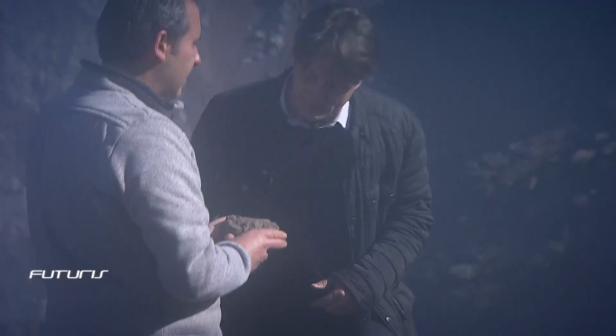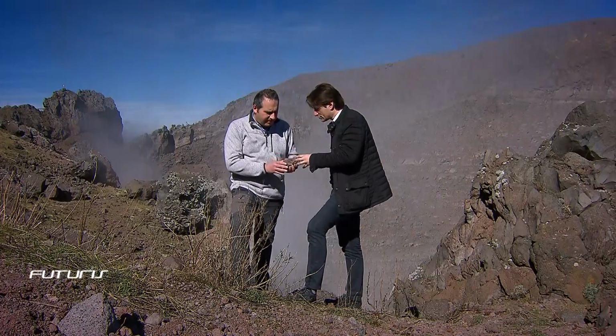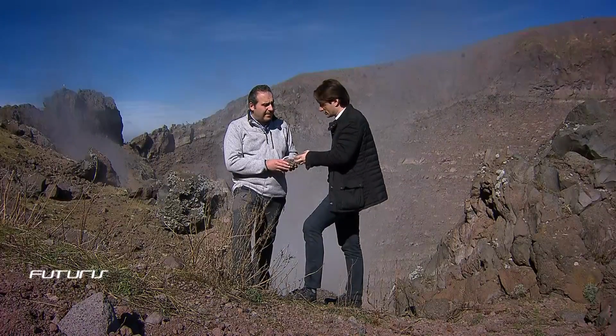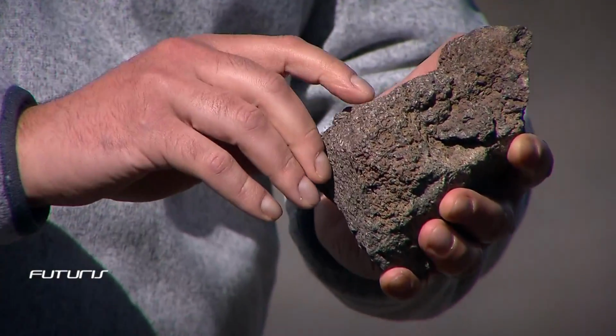Why is it so important to study volcanic rocks? What information are you searching for? A rock is like a broken clock at the scene of a crime. It shows the time of the incident. It's precisely what we want to do with Chronos, to define the timeline that's brought a volcanic system from a state of quiescence to a state of activity.